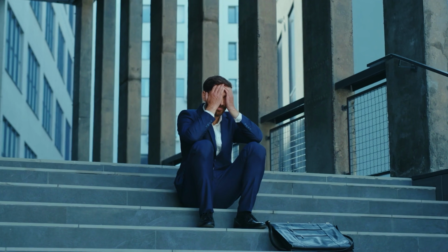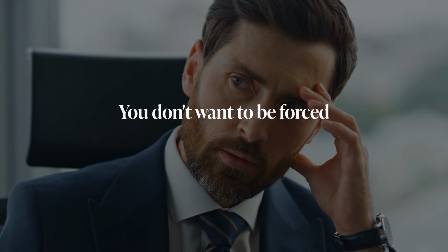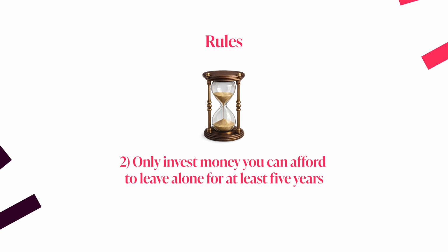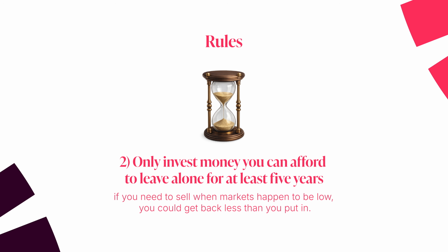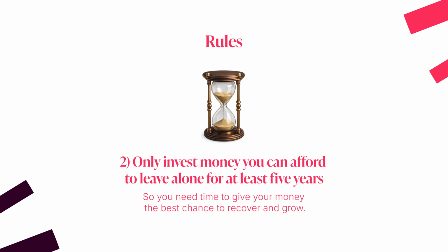Now, as we all know, life doesn't always go to plan. And if something like a job loss, a boiler breakdown, or an unexpected bill comes your way, you don't want to be forced to sell your investments to cover it, which leads straight on to rule 2. Only invest money you can afford to leave alone for at least 5 years. Unlike cash in a savings account, investments go up and down in value in the short term. If you need to sell when markets happen to be low, you could get back less than you put in. So you need time to give your money the best chance to recover and grow. If both of these boxes are ticked, you're in a good position to start thinking seriously about your £10,000.